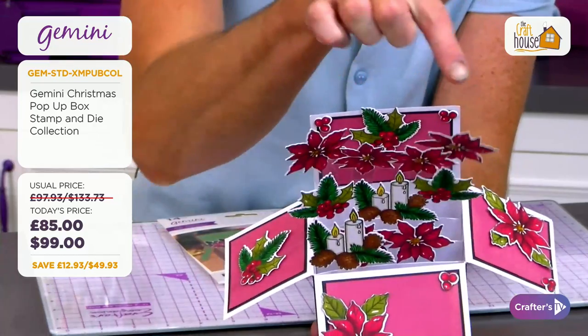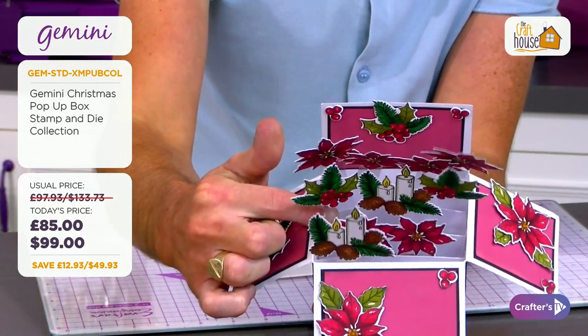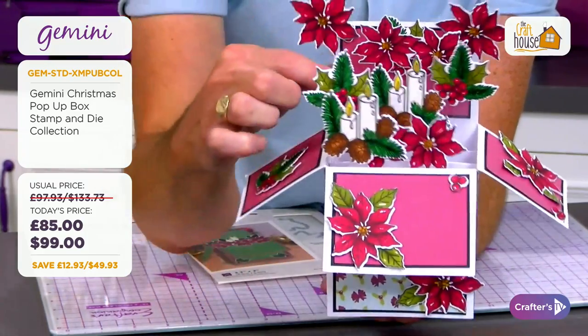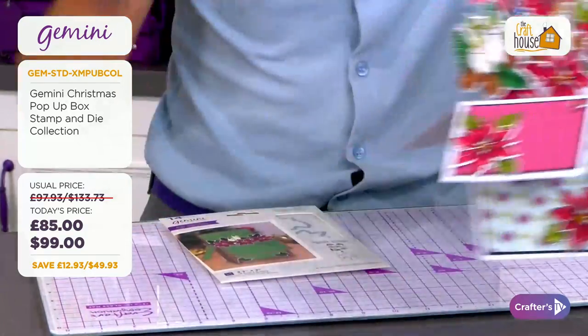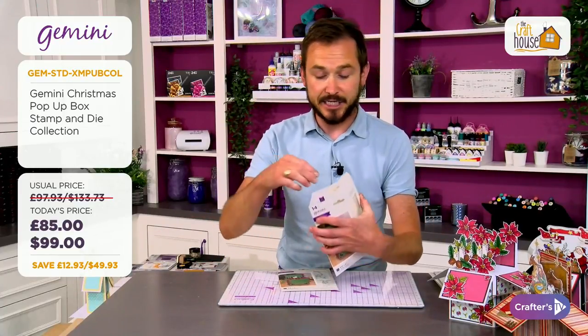All these pop-up elements, you can add as much or as little as you want. You get the wee slots in the middle to actually create the pop-ups. All you need to do is add some adhesive and acetate. So what you're getting within that one just there, if I open my one just to show you, you get the dies and you get the stamps.